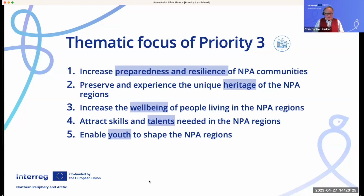The second one is to preserve the experience and the uniqueness of the heritage of the Northern Periphery and Arctic. And here, we have some ideas, some topics that we'd like you to consider in terms of sharing your experiences in building capacities around culture, heritage, natural heritage, as well as using the local and minority languages to think about resources and how to increase the awareness. And of course, some of that can come through tourism.